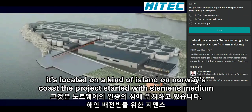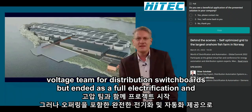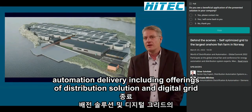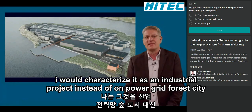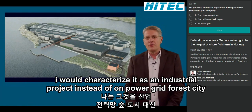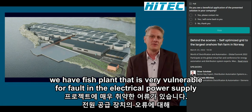The project started with Siemens medium voltage team for distribution switchboards, but ended as a full electrification and automation delivery, including offerings of distribution solution and digital grid. I would categorize it as an industrial project. Instead of a power grid for a city, we have a fish plant that is very vulnerable to fault in the electrical power supply.